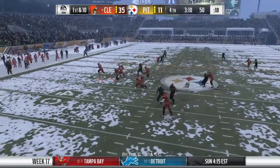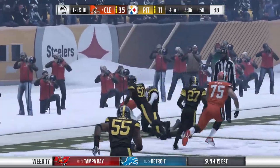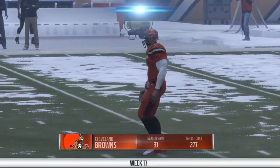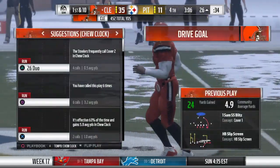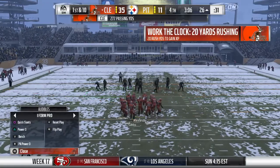From the midfield stripe, they'll look to throw. Oh, it's a screen pass. That's complete, and he is out of bounds inside the 30. That one goes for 24 yards. So the offense has it first and 10.